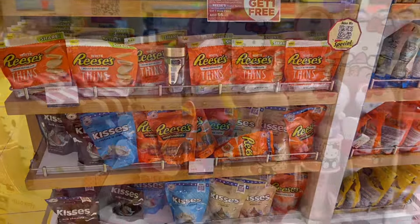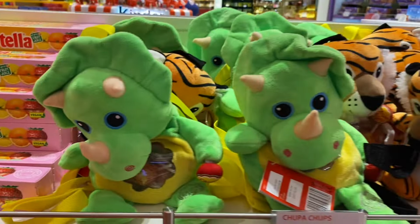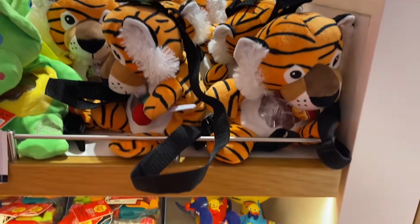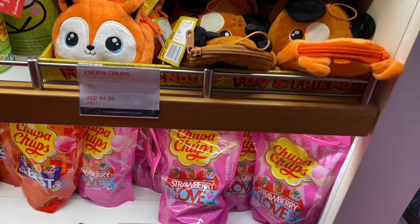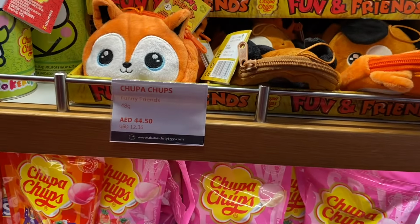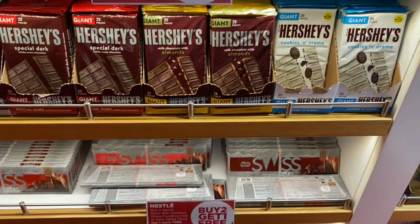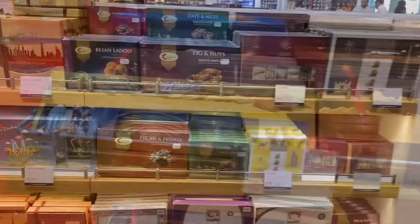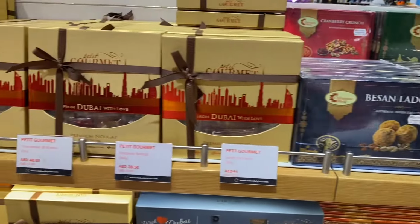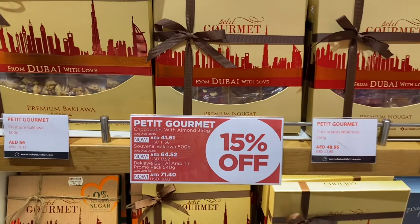They offer adorable Hello Kitty sweets, good for a gift. And these are so cute for kids. They get sweets and a toy, two in one. These sweets are wonderful gift ideas for friends, relatives, and colleagues from the Dubai trip.